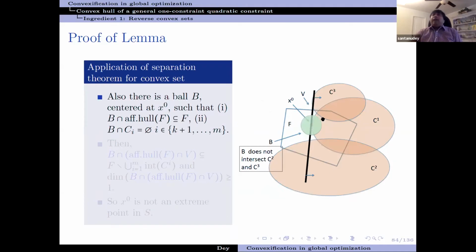Next, what I can do is put a ball around my point x naught. Think of this as a full dimensional ball around x naught with the following property. Remember, x naught was on the boundary of C1, or the first k sets, but x naught was away from the other ones. So this ball is constructed in such a way that it does not intersect with these other convex sets from k plus 1 to m. In this picture, this ball does not intersect with C2 and C3. Okay, all right.